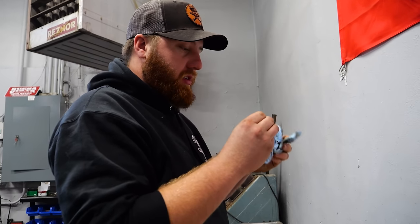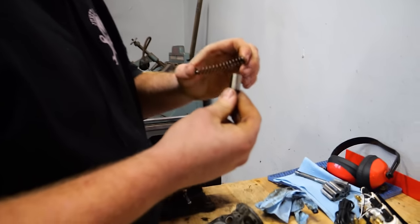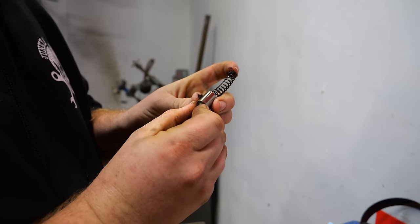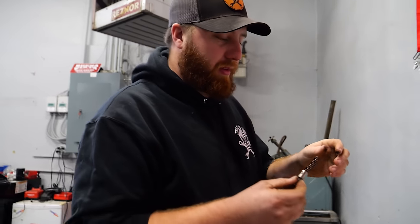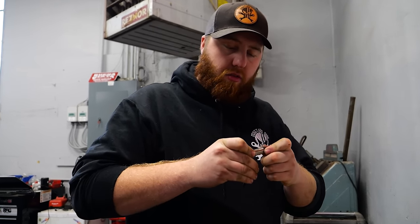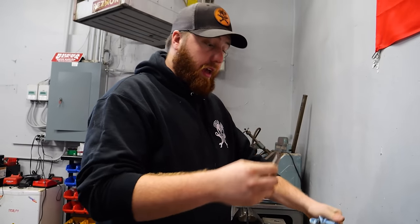I don't know if this needs replaced. We have a new one. Might as well. So what this is, in this spring, is your pressure pop-off valve. This is what governs your oil pressure so that this doesn't just make an infinite amount of pressure if the pump is really good. This one is not, so it's not really gonna be a problem anyway, but let's say you hit 80 PSI or 65 PSI, this opens up and is a bypass to regulate it to that set pressure.